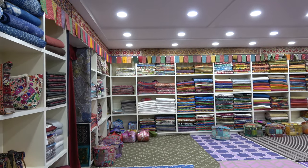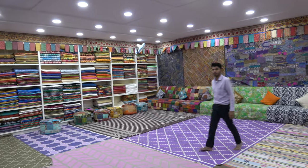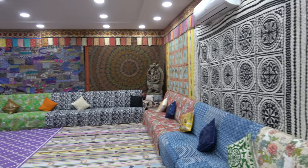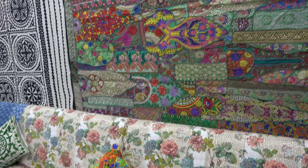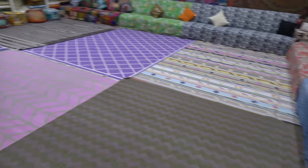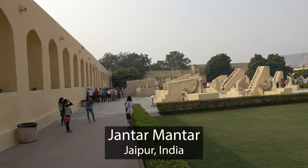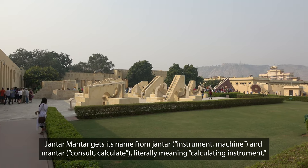Okay, this is the textile room, very colorful. It has a good overview. And how do you pronounce the observatory? It's Jantar Mantar. Jantar Mantar. Okay. Jantar Mantar Observatory.